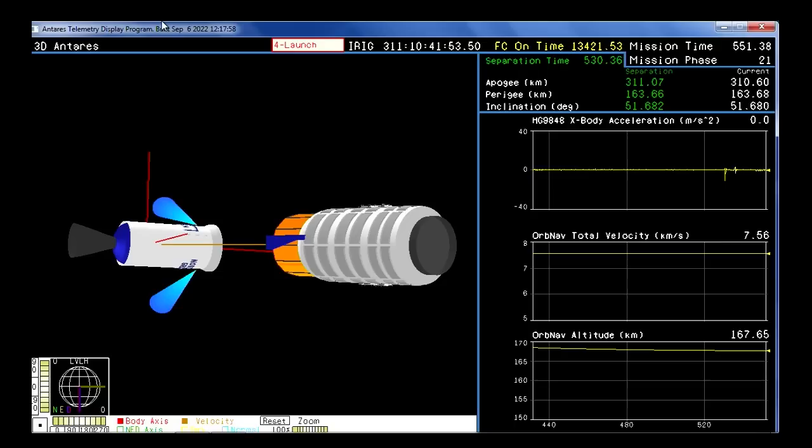At the time of launch, the International Space Station was flying over the Indian Ocean southwest of Australia.